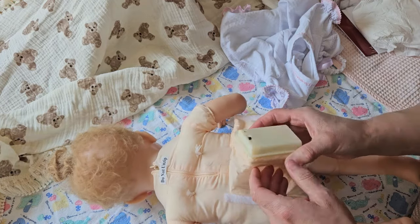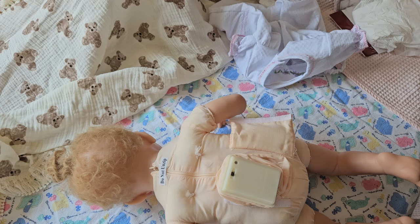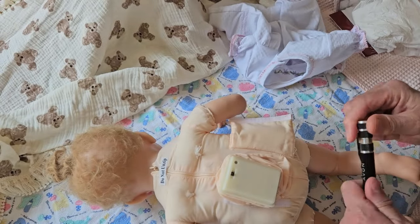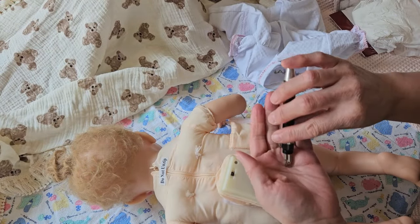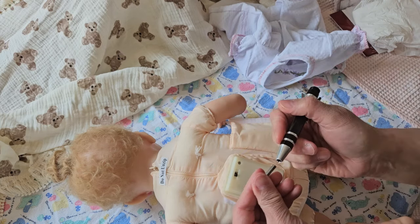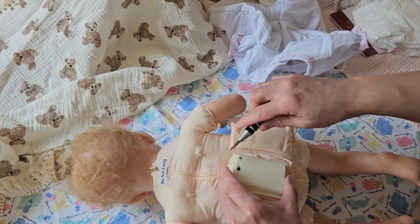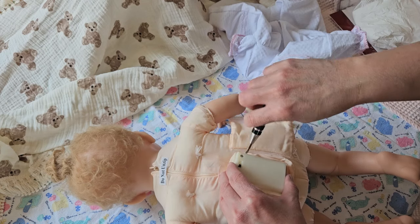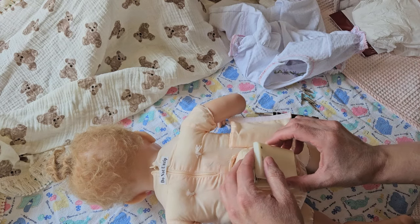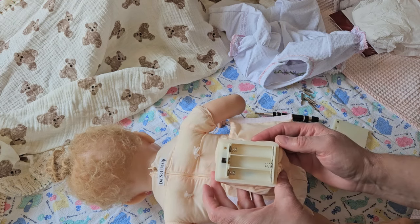Oh, wow. So it comes out like this. Looks like I need... Okay, I will pause you and I'll be right back. I used to sell Avon, and this is one of those screwdriver pens. It's magnetic. Yeah, I don't want to lose this. So, three AAs. I'll be right back.